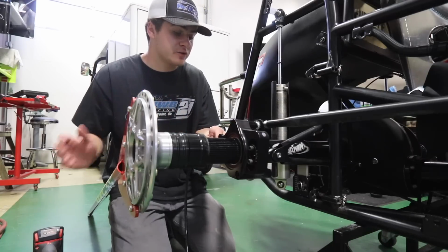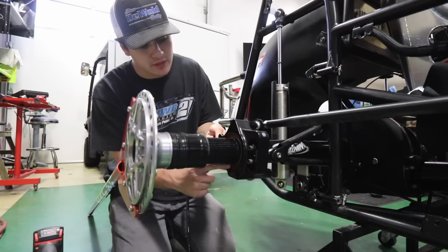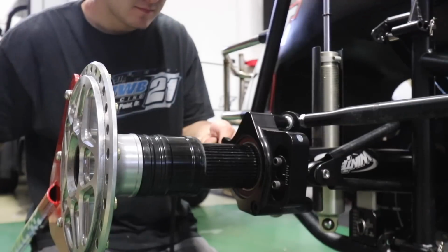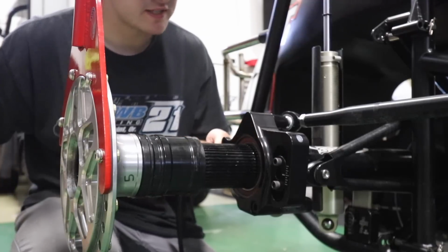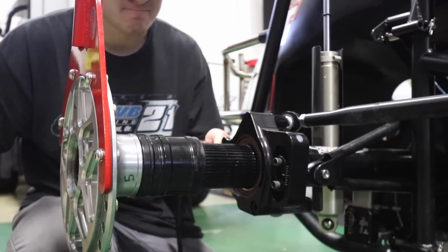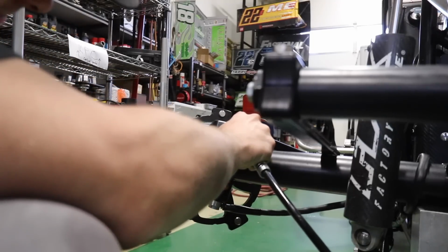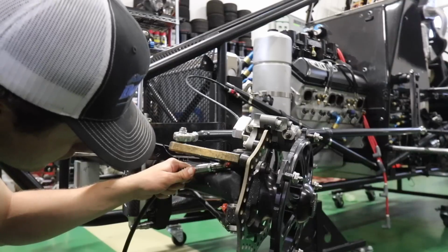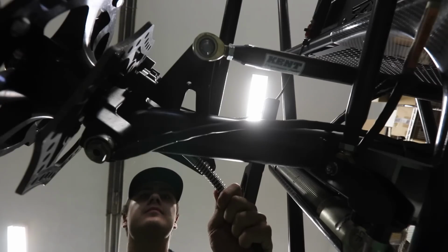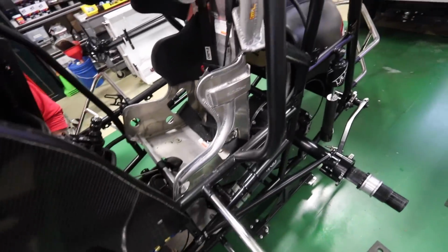You just slide the end of your grease gun over the Zerk fitting, and it fills that bearing inside the bird cage with grease. And I usually like to rotate it once to try to get some grease on both ends of it. Now the front is the exact same process. So all 4 corners of the car are now done.